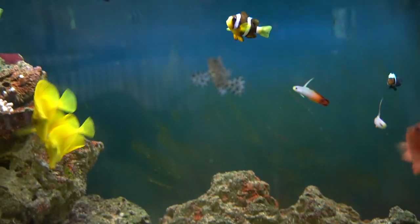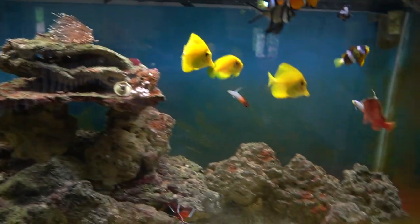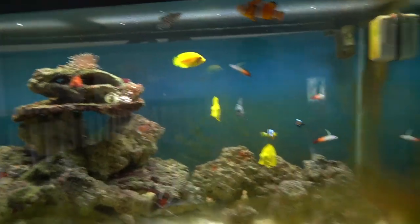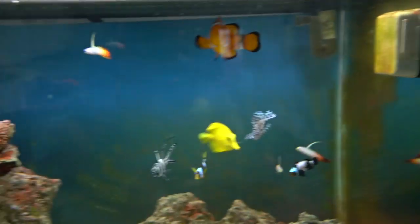This little baby panther grouper that I named PG, and he's in here with all these community fish. When we saw this little guy, we were like, oh, we've got to get him, because panther groupers are probably my personal favorite saltwater fish ever. And this guy is just a little baby. We got him the size of my thumbnail, and he's gotten a little bigger. But usually these guys are supposed to eat shrimp and fish and anything that they can fit in their mouth. But this guy is not like that.